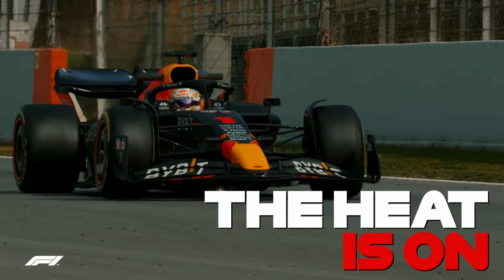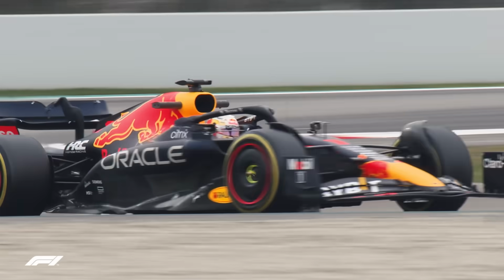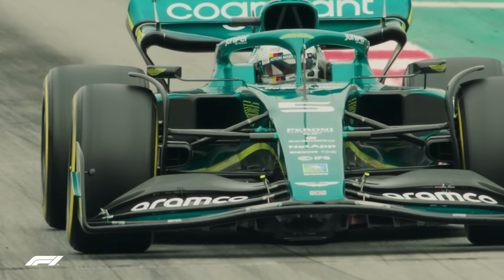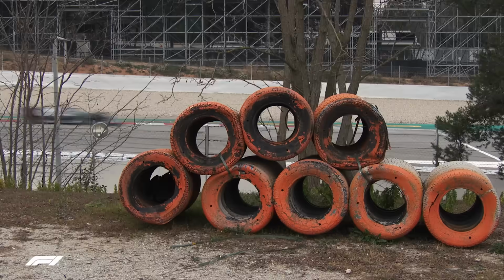An action-packed final 8 hours of track activity saw 1 car in the barrier, 3 stopped on track, and 5 red flags. Fireman Seb made his return, and we got our first taste of wet weather running.